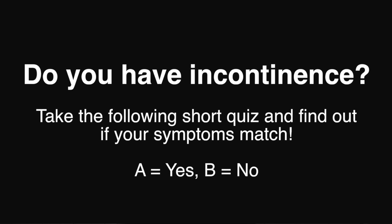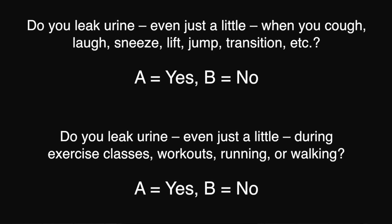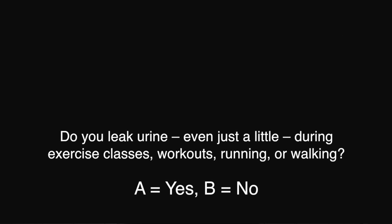So grab a pencil and get ready. So what we're answering in this part of the quiz is, do you have incontinence? Take the following short quiz and find out. So if your answers are yes, mark A. If your answer is no, mark B. Number 1, do you leak urine even just a little when you cough, laugh, sneeze, lift, jump, transition between movements, etc.? A is yes, B is no. Number 2, do you leak urine even just a little during exercise classes, workouts, running, or walking?